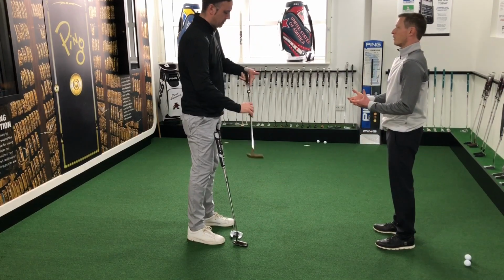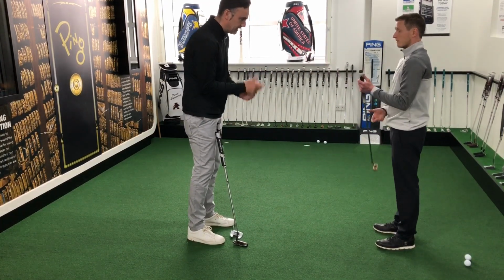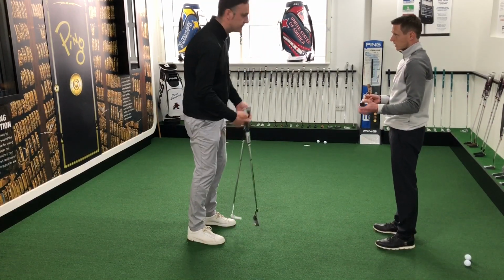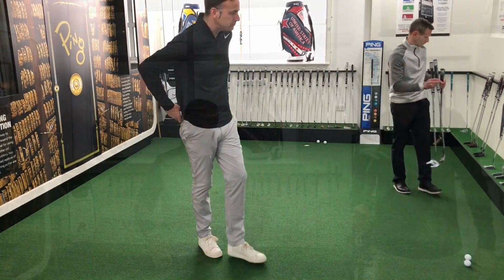For me, it's more of a comfort. That sits in my hands straight away. It just feels like it just slots in my hands there. No problem. PP61. Perfect. Superb. Excellent.